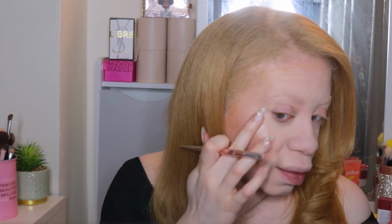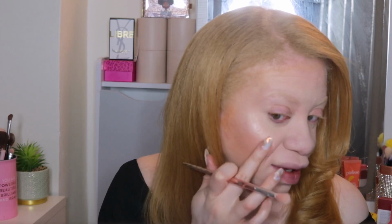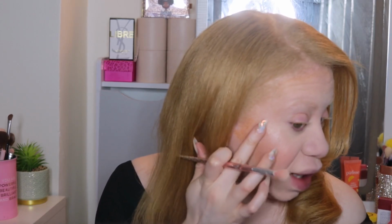Oh wow, it's a very pretty highlight color though. I have to find out what shade that is. I like that a lot, the highlight shade, because I haven't tried too many different highlighters. The one that I use most frequently is from MAC. I know I hate when people do this on their nose, but for YouTube purposes.